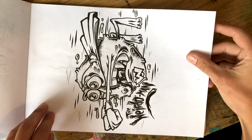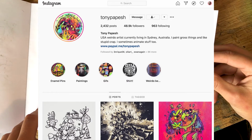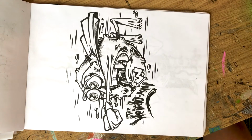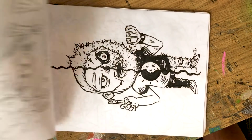This is, I think it's Tony Papesh's The Weirdo Man. Just a cool little character that a few years back on Instagram, when people actually used to talk to each other and do things and collab and stuff like that, he sort of asked everyone on the internet to draw his little character, and I think everyone must have. And it was just a bit of fun. Pretty cool.